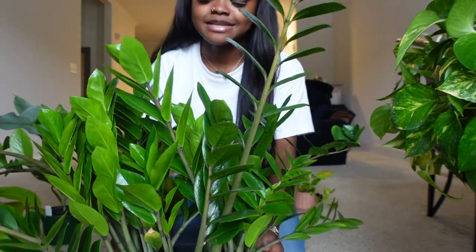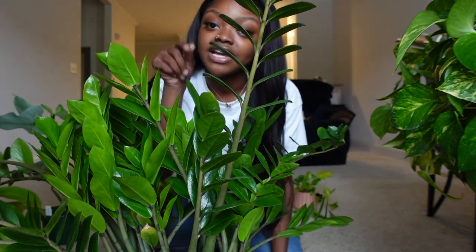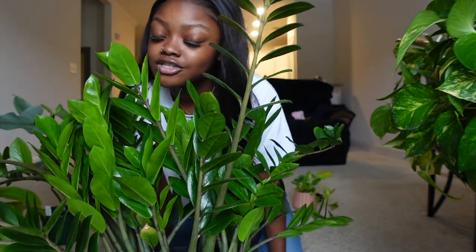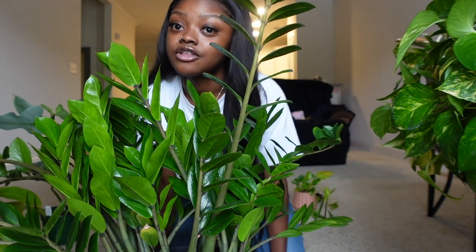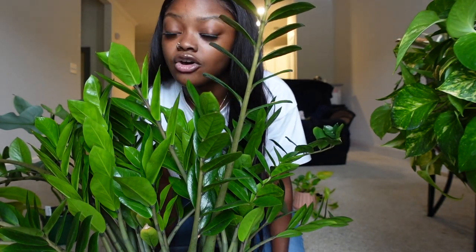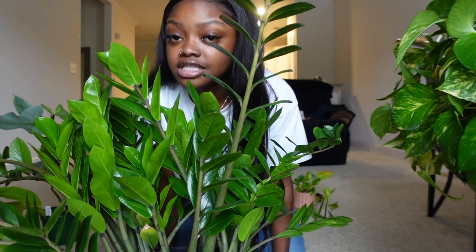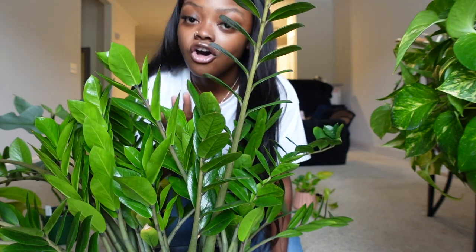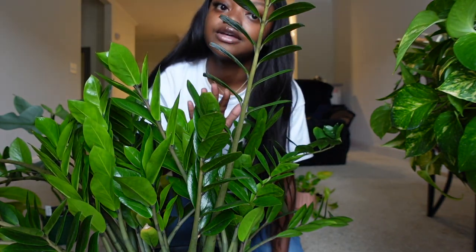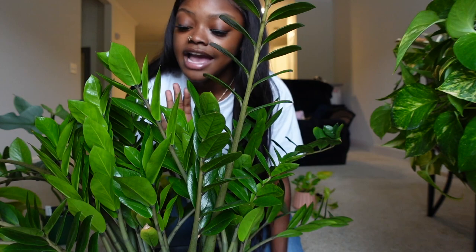So this is my ZZ plant. This baby right here, she gets no water. She gets watered not even once a month. She gets watered every other month. She has really been going through it and she still gives me new leaves. She gives me new stalks all the time. I can't kill it.